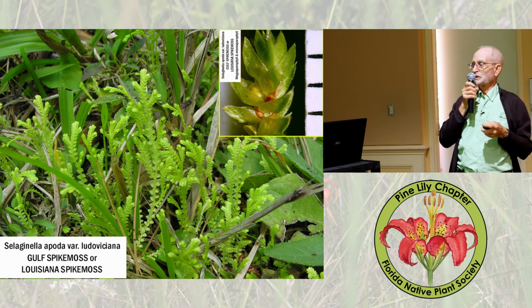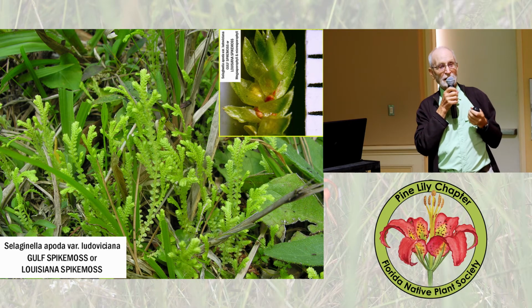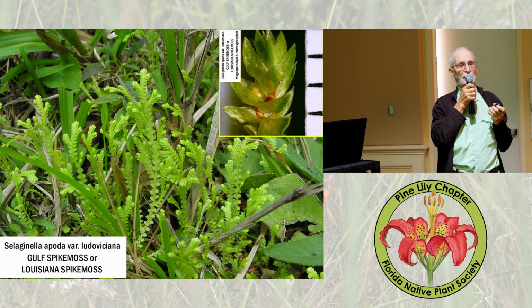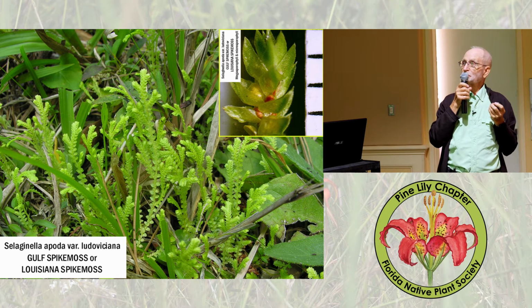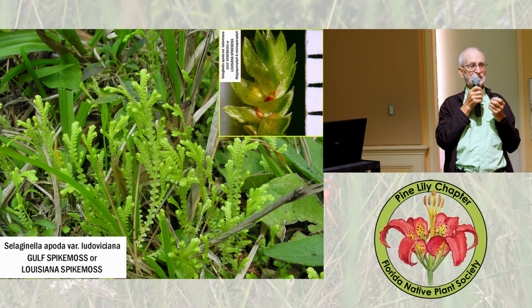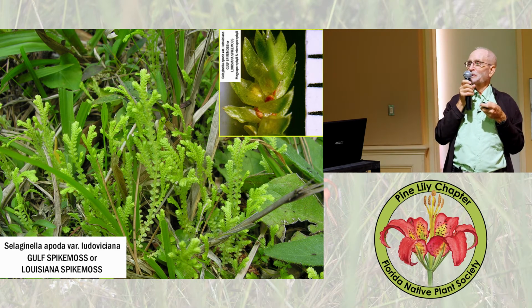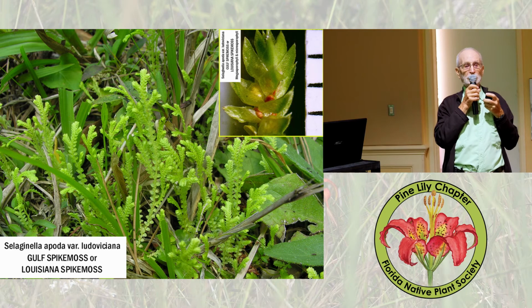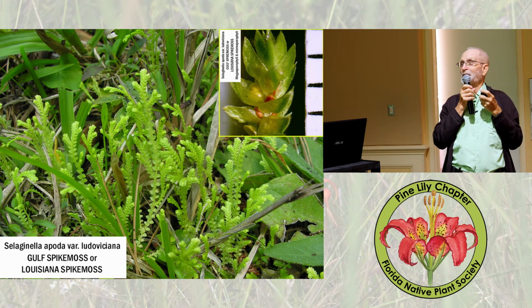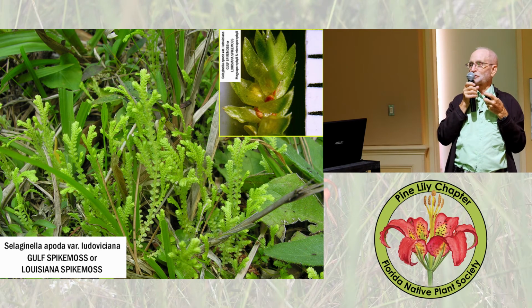Anyway, I found this up in a place called the Goethe State Forest. I don't know if you ever heard of that or not, but it's way up in Levy County. So when I drive up to Levy County in one day, botanize, and drive back again, that's a long day. What I do is I simply stop the car along the road, and then I start looking around, and I just stumbled upon this patch of spike moss.